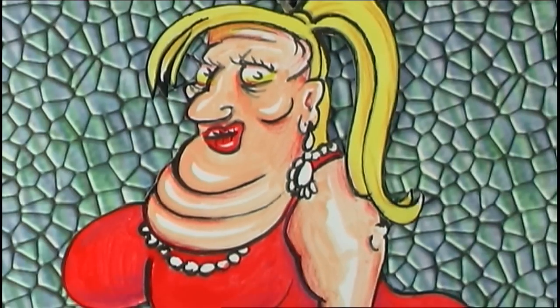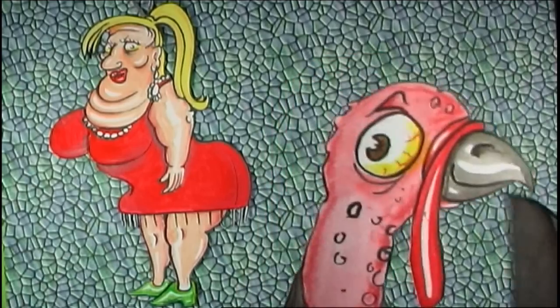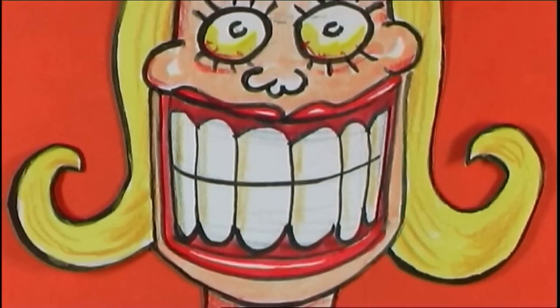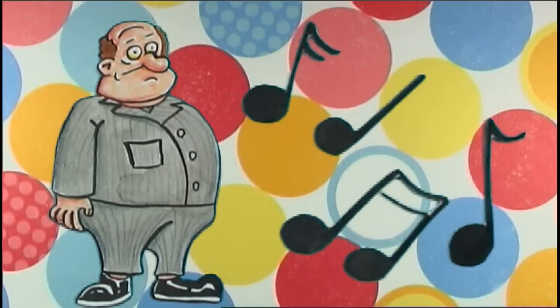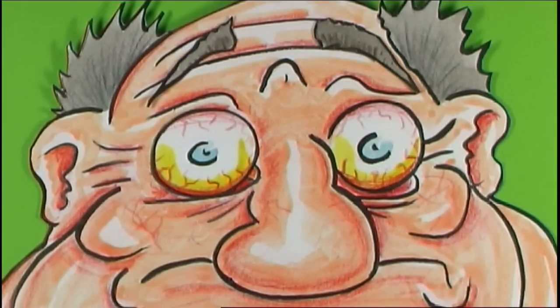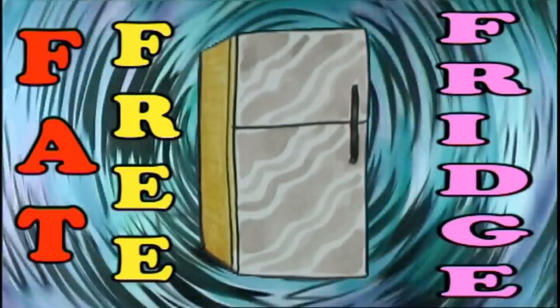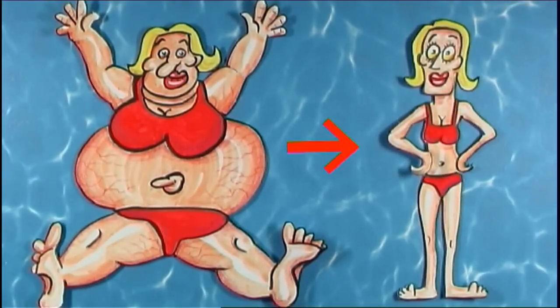Does your profile look like you swallowed the holiday turkey with all the trimmings? Do your teeth look less like a row of pearls and more like a plate rake? Would the theme tune to your life be played on a tuba? Worry your chubby head no longer. Our fat-free fridge is just the thing to turn you from a fatty Kathy into a slim Jim.